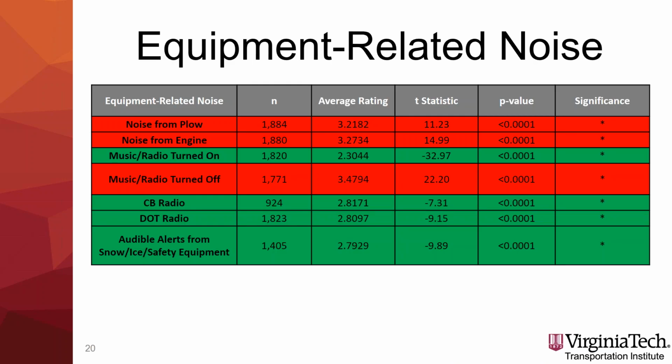Here are the results for the specific types of equipment. You can see that noise from the plow, noise from the engine, and then having the radio or music inside the cab turned off, all were associated with increased levels of fatigue. While having the radio or music inside the cab turned on, the use of a CB radio or DOT radio, and then audible alerts from snow and ice and safety equipment inside the cab were all found to decrease levels of fatigue.